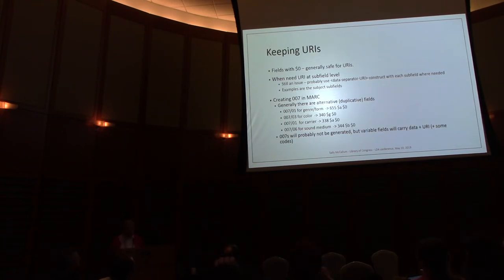Keeping the URIs: fields that have a $0 in them are fairly safe for the URIs, but when we need a URI at the subfield level, and there are several places we do, but subjects are one of the key ones, we need to do something. We're thinking of putting in a construct, because we want to keep the URIs when we go into MARC. We don't want to have to identify the URI again if we take it back into BIBFRAME, and we want to be able to give it to you if you are interested in getting it. So we're thinking of doing something like a data separator URI within the subfields. We'll figure out something, but we may have to do something ad hoc, and we realize that.